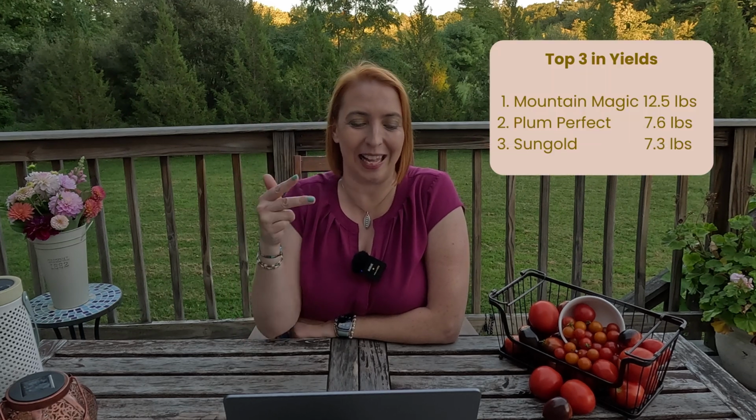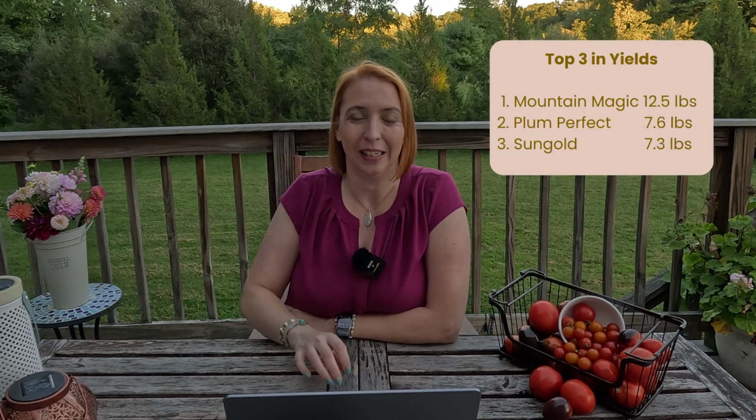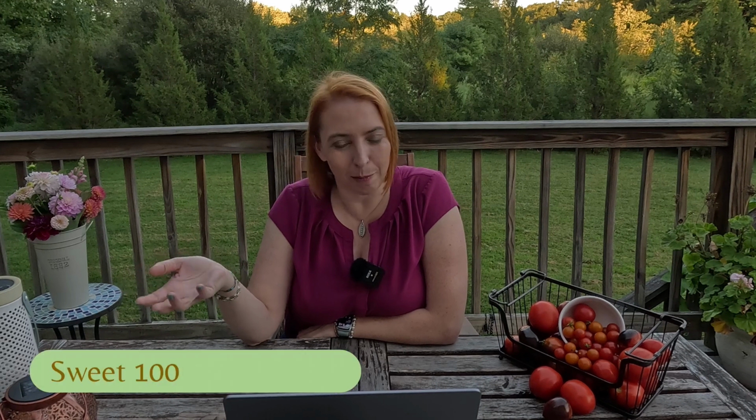So it had really double the yields, and it's actually my third best yielding tomato in the garden. Yes, a cherry tomato next to all the paste tomatoes. So the Mountain Magic, the Plum Perfect, and the Sun Gold are my three most high yielding plants in the garden. The other one, which was new to me as well, was the Sweet 100.